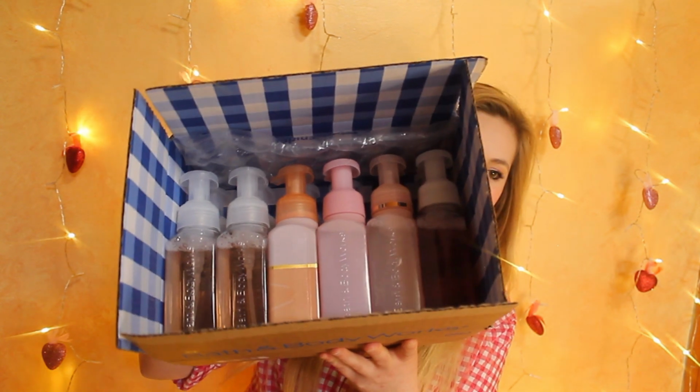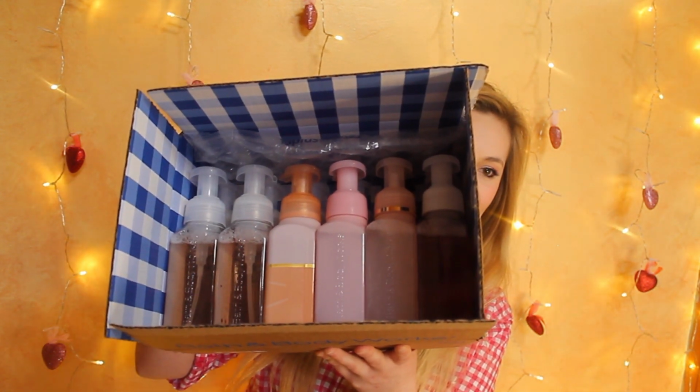This is how we open boxes at Bath & Body Works. Shazam! I don't remember how many hand soaps I got, so we'll find out together. Just look at that color scheme. Doesn't that scream Valentine's Day? It's so cute. All right, let's get started.